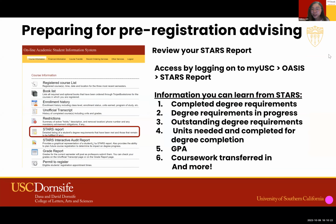All right, now we're going to dive into preparing for pre-registration advising. And one of the tips that we have for you is to review your STARS report. Your STARS report is a neat little document that has a great summary of your academic progress here at USC. And you can access this by going to My USC, navigating to the OASIS tab, and over here you'll see STARS report. And if you click it, it will generate your STARS report.